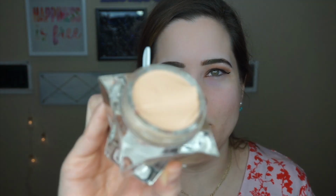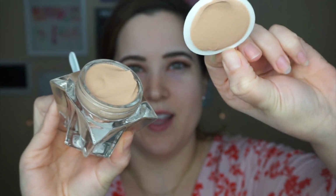Woo! It is so moussey, you guys. When I pulled that tab off, it is a soufflé. Wow, okay. You read the word soufflé and you know what it means, and you read the word mousse and you know what it means, but then you open it and it's like, okay, this is a true mousse. I'm actually just going to take what's on this little part here. I'm going to try the right side with a damp sponge.